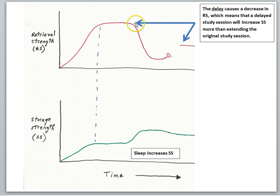We want to restudy the information when retrieval strength is low. Because when you study when retrieval strength is low, he argues, we're going to make bigger gains in our storage strength, and we'll see that in a moment. But this is one of the keys to effective studying, says Bjork: you have to create situations where you give your retrieval strength time to diminish. And inserting delays in your study strategy, just creating delays, causes retrieval strength to go down. But then when you restudy, when retrieval strength is lower, that's better for your long-term storage.